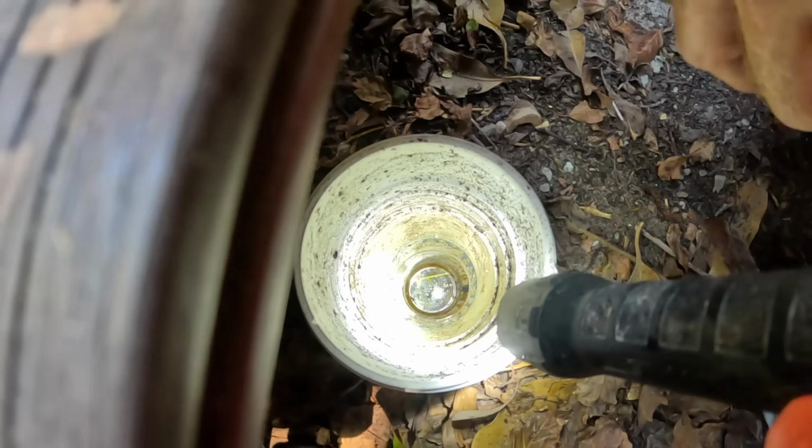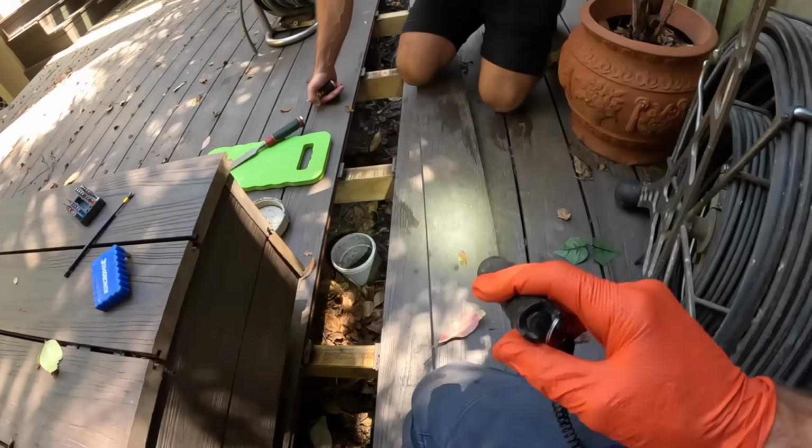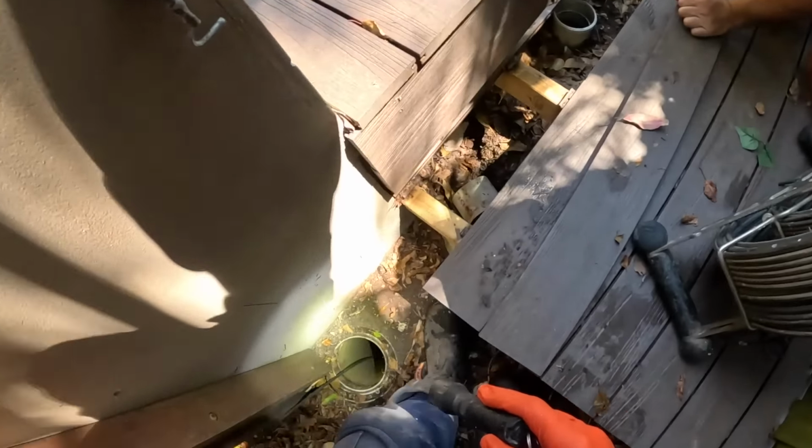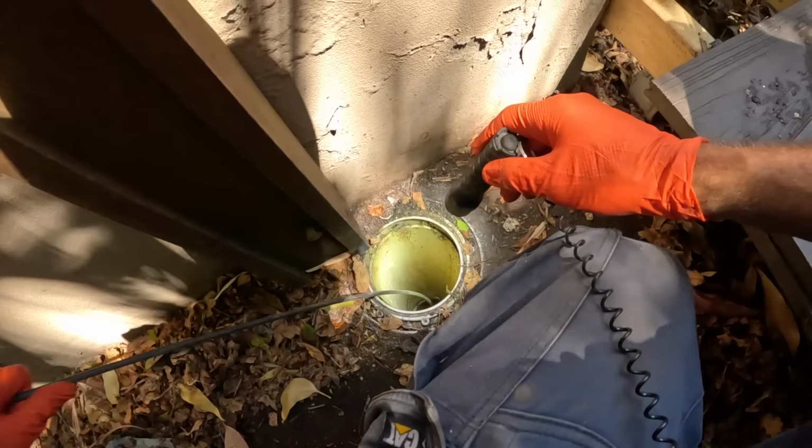How are we looking? Is it blocked? It looks like there must be a gully coming off there, I think, or a vent. That'll be the microflap. All right, I'll pull my camera out.